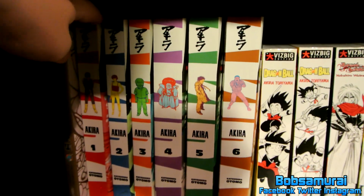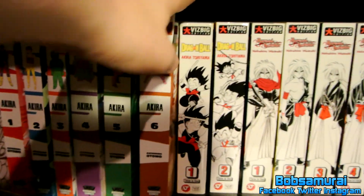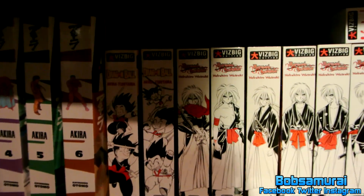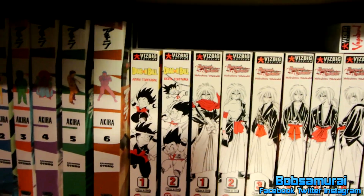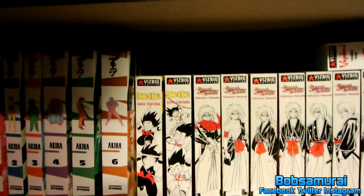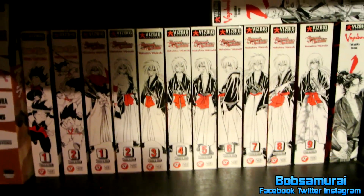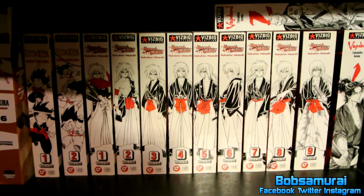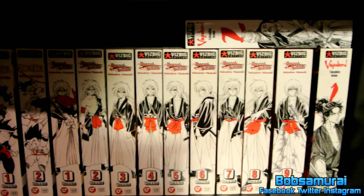We have Akira, the manga series, volumes 1 through 6, which is the entire series. Really great series. I highly recommend it if you just have watched the Akira movie. I can't really say that enough. Here we have Dragon Ball, which is the first 2 volumes. I'd like to get more Dragon Ball eventually. We have Rurouni Kenshin, the entire series, volumes 1 through 9, and only the first 2 volumes of Vagabond.